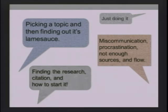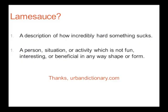I mean, of course, I liked it because it sort of reflected what students had told PIL. But I did go and look it up. And it turns out it is a word. So it's just something that's extremely, extremely lame, something that's not fun, interesting, or beneficial in any way, shape, or form. So, of course, I have to credit urbandictionary.com. What would we do without it? At least me at my stage in life.